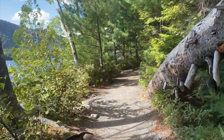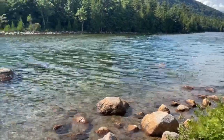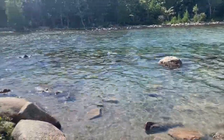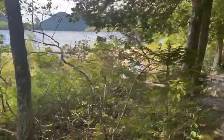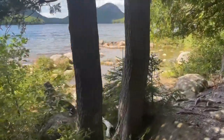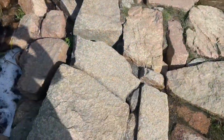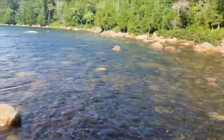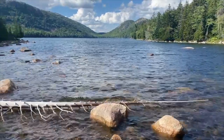Not only was the walk awesome, but the water was crystal clear. In fact, it's the drinking water source for MDI. That's Mount Desert Island, where Acadia is on. This was a great last hike. We were here for 2 weeks, and it wasn't long enough.